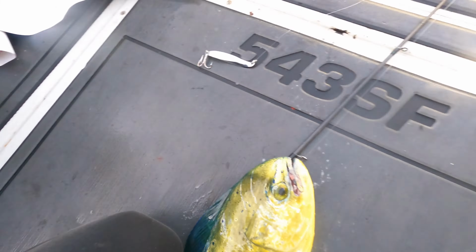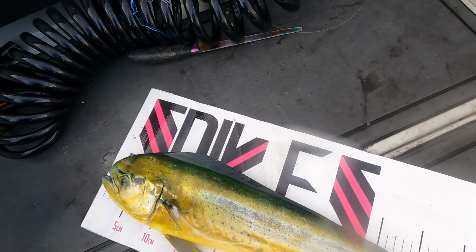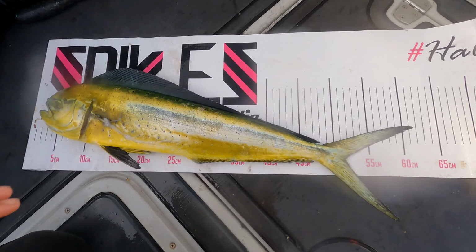Fish on a metal lure this time. There we go. Mahi mahi. I'm so happy.